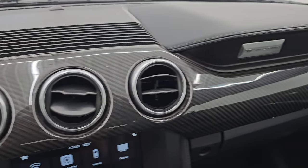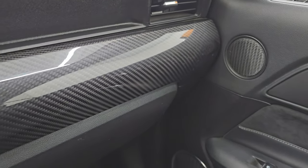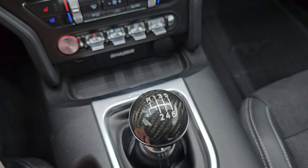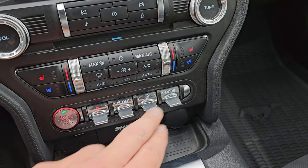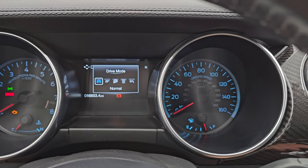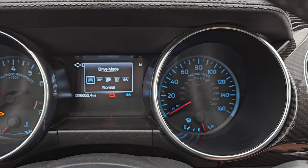I do really like the carbon fiber dash trim on there. That looks really good. Inside of this car is super clean. You get the carbon fiber shift knob on there as well. Climate controls, heated, cooled seat buttons, hazard lights, stability control. That's for your different steering feels. You get sport, comfort, and normal. And then the different drive modes. You get normal, sport plus, track, drag strip, and snow wet.